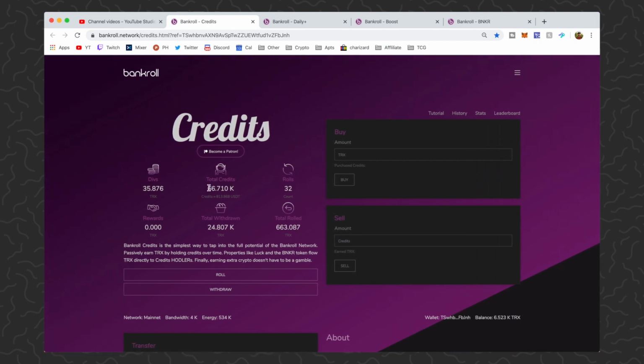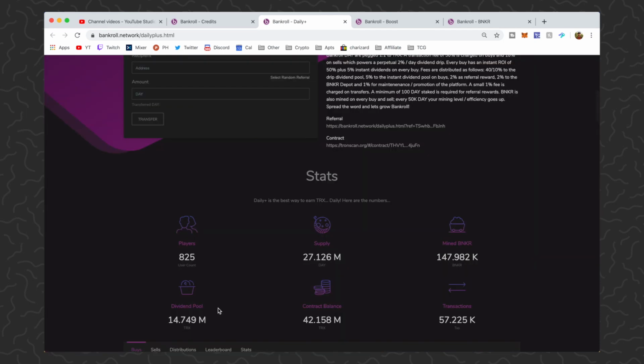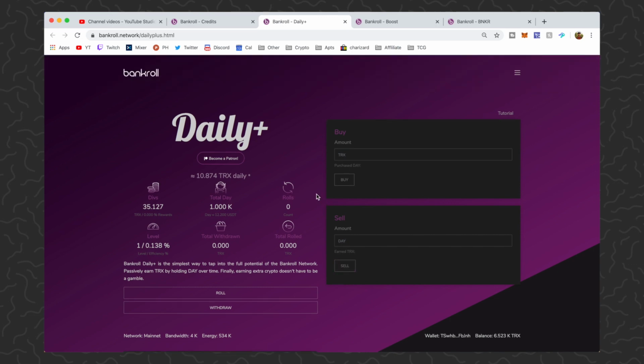So I've got 66,000 in credits. That's kind of my go-to, getting really good dividends on credits lately. And this one's very simple. You pretty much just swap your TRX for credits, and then you get dividends whenever someone interacts with a contract. I'm also in Daily Plus just a little bit, and these divs are pretty solid. It looks like the dividend pool keeps growing. People keep moving money from credits to Daily Plus, so that's actually a positive thing. You know, the more people move money around on the platform, the more dividends you're gonna get.